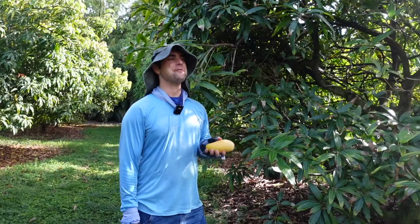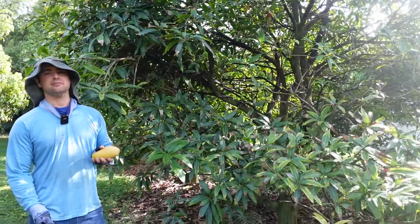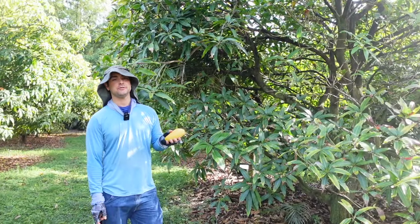All right, so right next to me here is one of our Maha Chanok mangoes. So Maha Chanok, we do have 2 trees of.